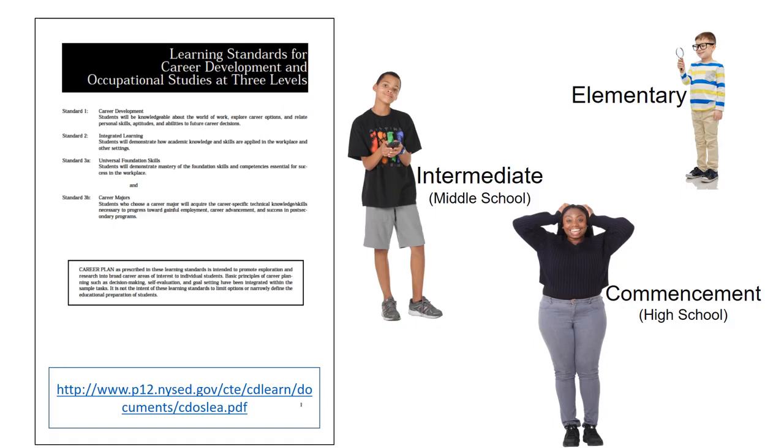One more thing about the learning standards. Students wishing to earn a CDOS commencement credential must demonstrate mastery in all areas 1, 2, and 3A as part of their requirements. But even if the student is not interested in obtaining the credential, you will see that the learning standards have a wide application, appropriate for students at all levels.